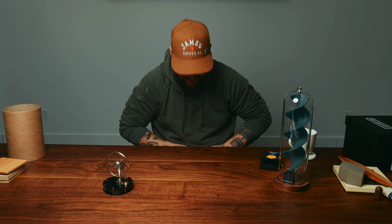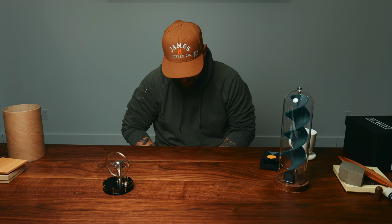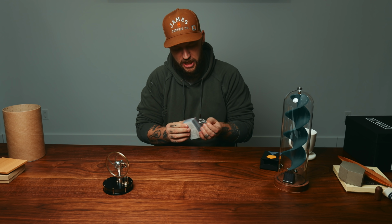This thing seems to be running out of steam. Is it steam powered? Is that what it is? Maybe that's what it is. I don't know. I'm not a scientist. I'm a magician. God's sakes.